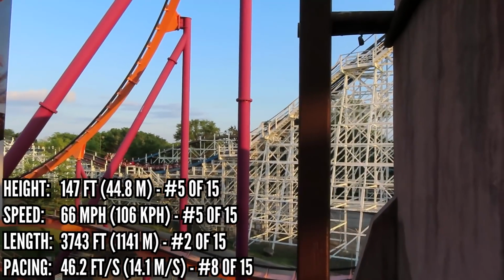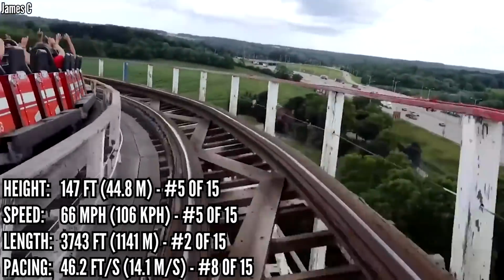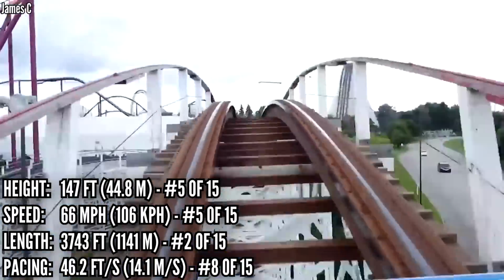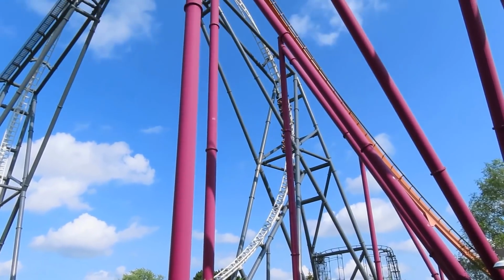It's only 8th in pacing, a few feet per second behind Superman, but a few feet per second ahead of Viper. If you want to find the culprit, look at the helix. It crawls through the first half, and then it just starts bouncing through the rest. It really seems like this would have solid pacing if it wasn't for this pointless element. That's a wrap on the coasters of Six Flags Great America, by the numbers.